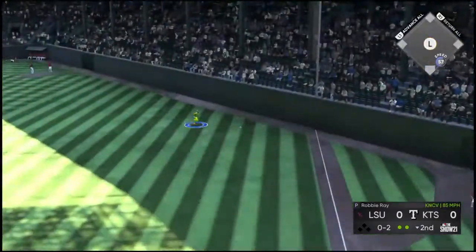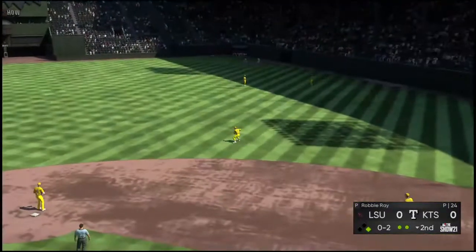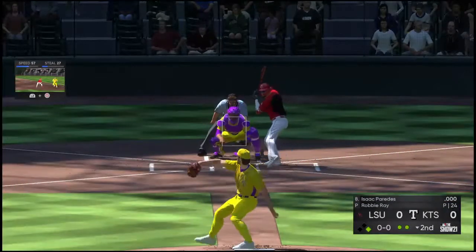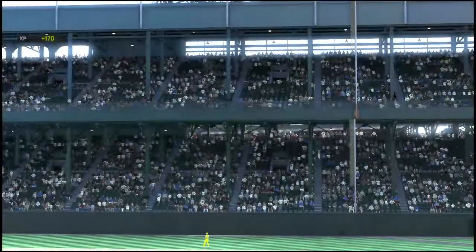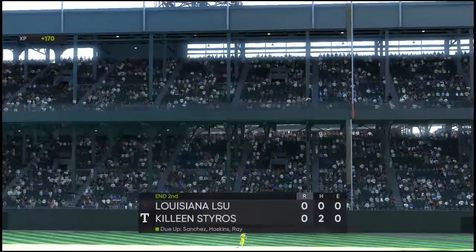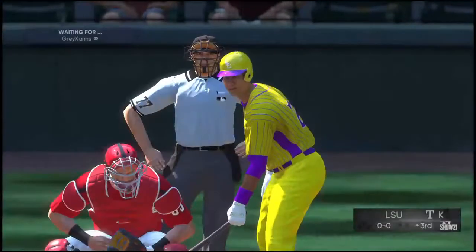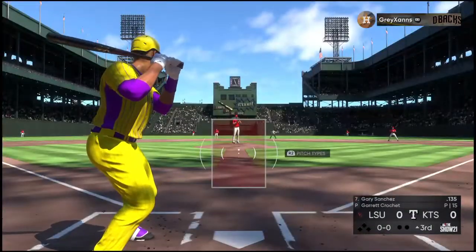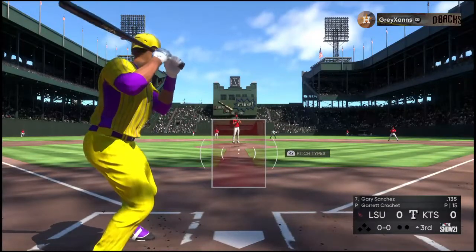Slapped hard the opposite way. A leap, but he can't bring it down. Base hit. Batting 8. So now to the plate, Isaac Paredes. But right there is the second baseman, and that will retire the side. And stepping in, Gary Sanchez, as we are all set to begin the third inning in this one.